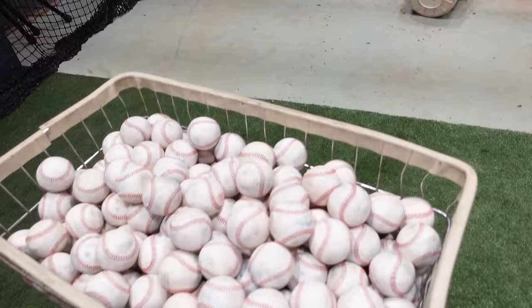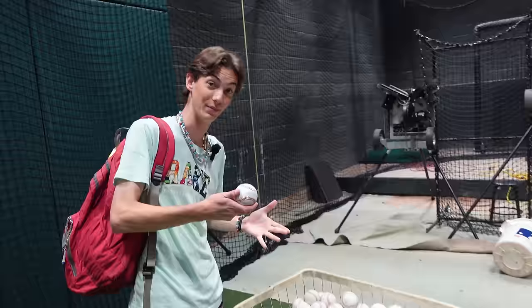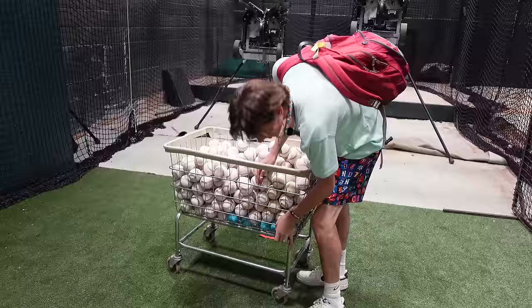We got some very, very worn down MLB baseballs right here. I was gonna say, I've never seen more beat up baseballs in my entire life. These are all MLB baseballs, but you wouldn't know if you looked at them real close. And you got some blue ones? I think they're like little squishy balls or something. Practice balls, I don't know. Mix in a blue ball.